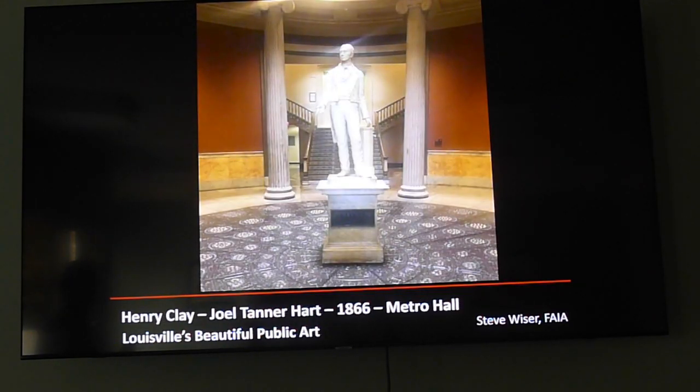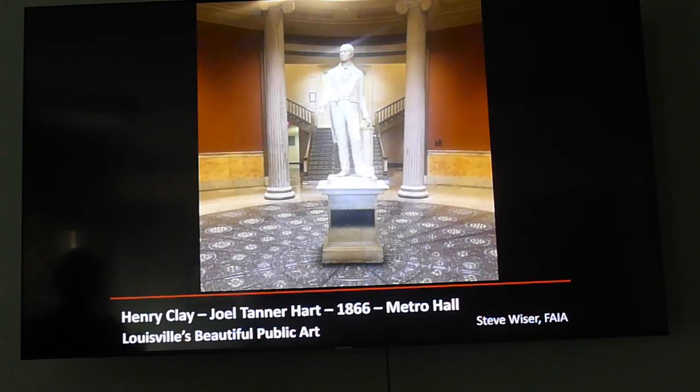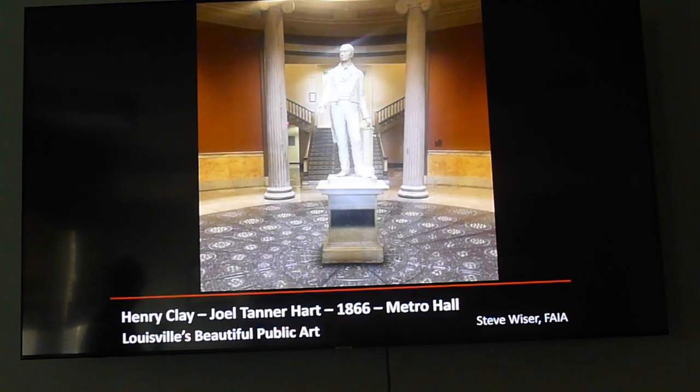And then within Metro Hall, the old courthouse, is a statue of Henry Clay. He was a famous Kentucky senator in the 1800s. The sculptor was Joel Tanner Hart. It was created in 1866, and it's in Metro Hall there in the atrium space. It's made, I think, of Carrara marble. Carrara marble was used by a lot of sculptors over the years, but it's a very fragile material. It weathers. It doesn't last very long outside. If you ever go to a cemetery and you see headstones that have weathered all the text off, normally those are made of Carrara marble. So I'm sure this was probably of that same material, and thus it has to be indoors or else that statue would not last very long.